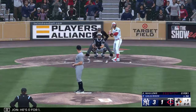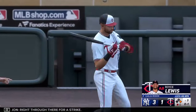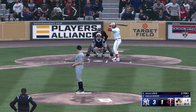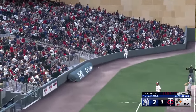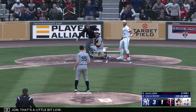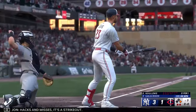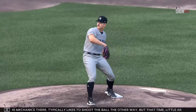Here's Royce Lewis. He's 0-1. Right through there for a strike. Julien leads off first with one away. That's a little bit low. That's the ball. Backs and misses. It's a strikeout. He came out of his mechanics there. Typically he likes to shoot the ball the other way. But that time, a little anxious.